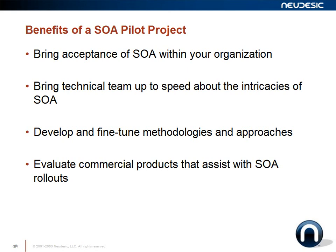And you may, in the process, decide that you want to evaluate some commercial products that can help you with your SOA rollout. Obviously, there are a number of products out there. Certainly, an enterprise service bus product is a key component of SOA from an implementation perspective. There are business process management, the BPM suites out there. There's also a number of products out there that let you set up your governance for your SOA infrastructure. So this is a good opportunity for you to look at what products are going to be best suited for your organization as well.